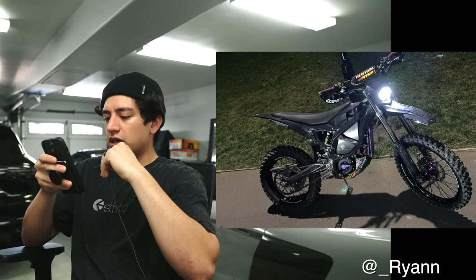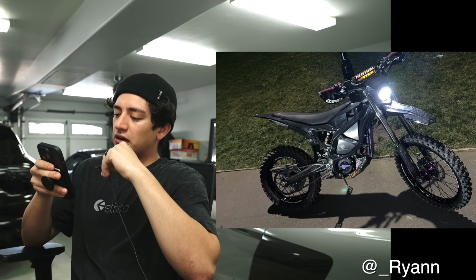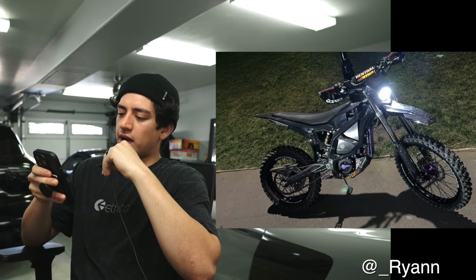The hand guards. Me personally, not a fan of hand guards unless you're actually riding full-on moto. Or I guess trails. I don't know, dude. I'm just not a fan of them. But I guess they would be nice too if you're riding trails and stuff.